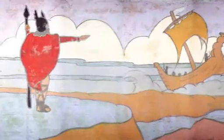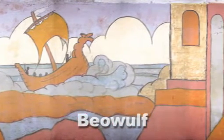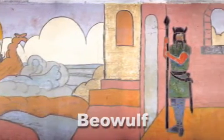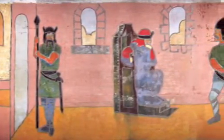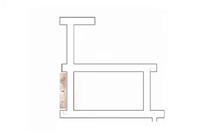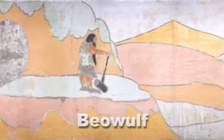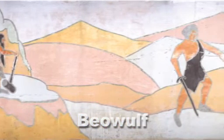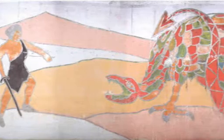Turn to the right, and the next picture is based on a Nordic poem composed over 1,000 years ago. In this painting, we see Beowulf setting sail for Daneland. The next mural shows King Hrothgar sitting on his throne in the great Mead Hall, guarded by Viking warriors. The next painting depicts an aged Beowulf standing aside whilst a young warrior, Wiglaf, slays the dragon that has been terrorising Beowulf's kingdom.